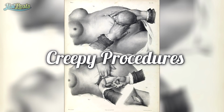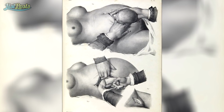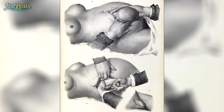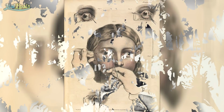Creepy procedures. Caesarean section. Although still widely used today, previously it was used only as a last resort to save the child, as most women passed away after the surgery. It was not until the 19th century that it was considered a possibility to avoid maternal death.